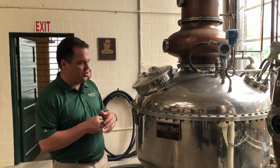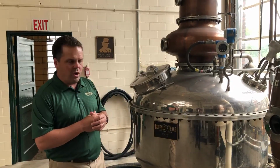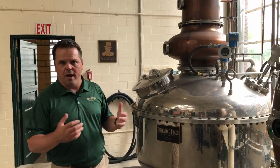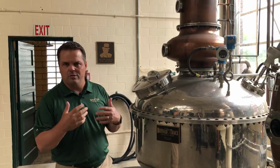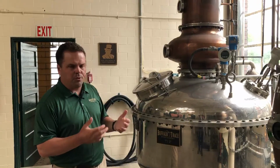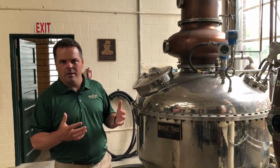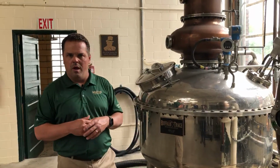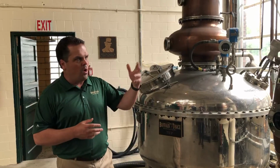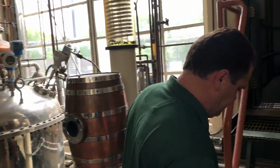We could run gin through it, we can make vodka, we can make bourbons and whiskeys, and we use it on a regular basis. We have a full-time operator in here, creating a lot of different whiskeys throughout the year. We're doing multiple recipes. And then once we latch on to something that we really like, we can scale up from this micro still to our bigger stills. We'll walk through the distillation on the big still now. We'll go over and check it out. Sounds good.